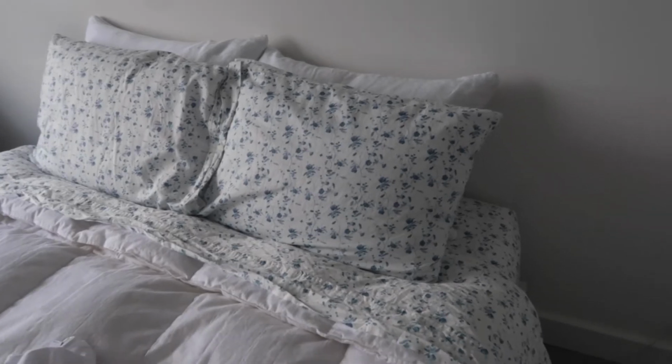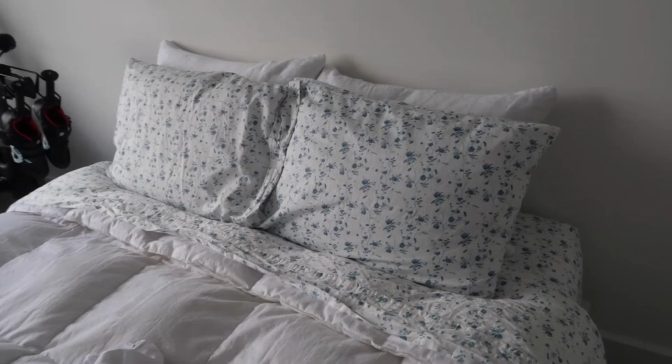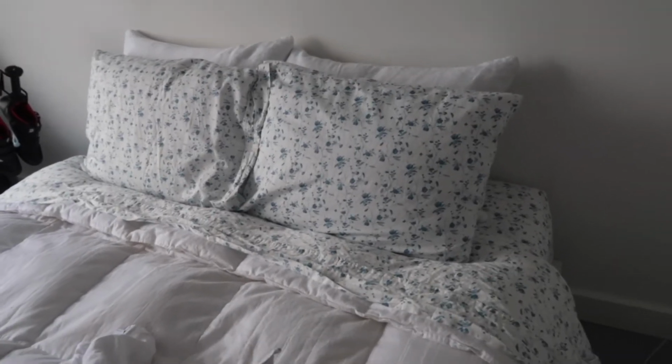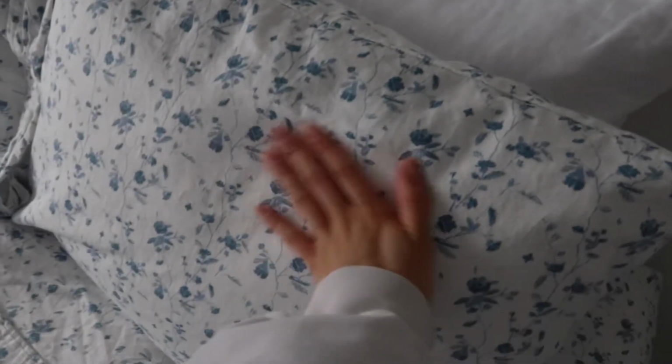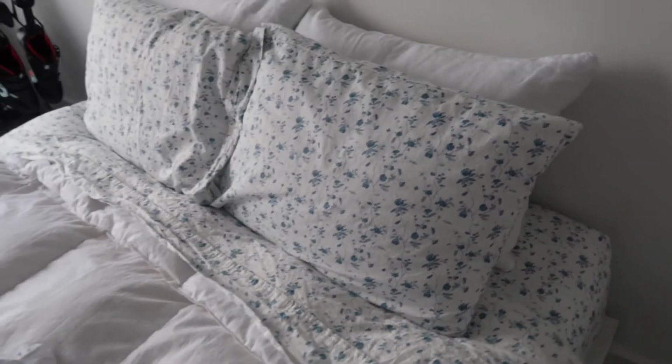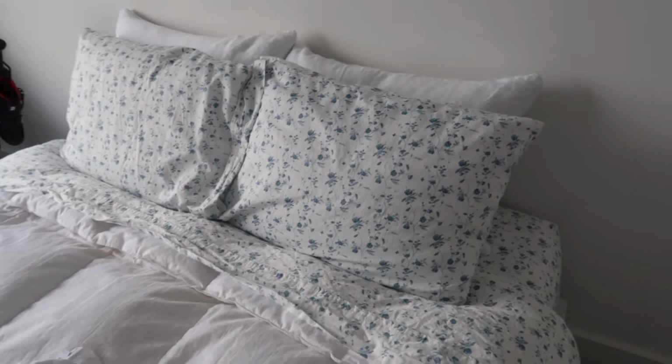Forgot that I just raved about these sheets in my last vlog, and I never show what they look like on my bed. So that is them. I'm so obsessed with them. They're literally so soft too. Oh my gosh, I feel like I have the best sleep in these sheets. And they're from Target. If you didn't watch my last vlog, I'm so obsessed with them.